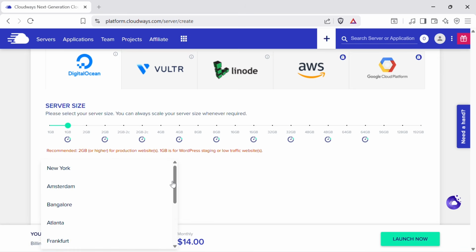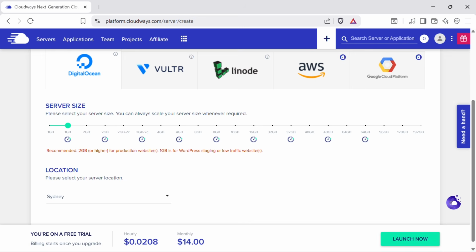So the easiest way to explain this is just picking the closest city in the country that you live in. So I live in Australia, so I pick Sydney here. So just pick Sydney, and then it's $14 a month. And then, yeah, we'll leave it there.